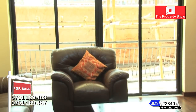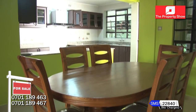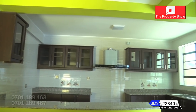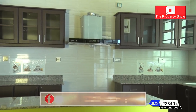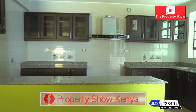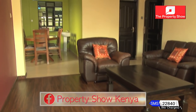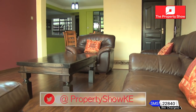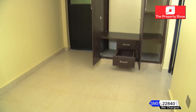large windows letting in natural light, separate dining area, a common cloakroom for the guests, modern kitchen with granite countertops, top and bottom cabinets for storage in the kitchen, wood floors and tile finishing, making the interior aesthetics more appealing, spacious bedrooms with closets for storage.